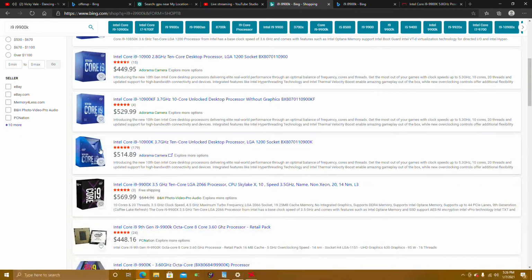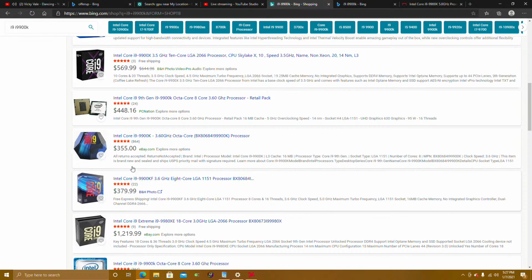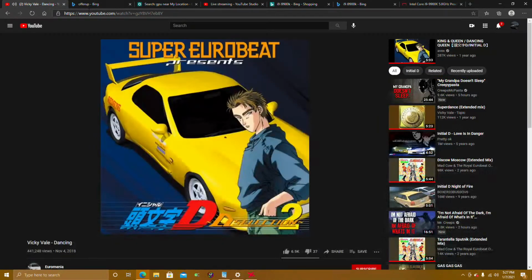See, look, that's not my processor. I have the older version. I have this one, the 9900K, but not the KF. I just have the K. K is better than the KF. I don't have the KS. The KS is like $800, so.